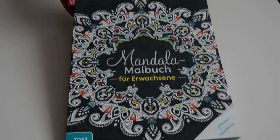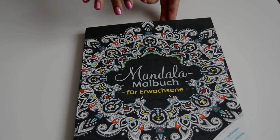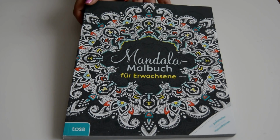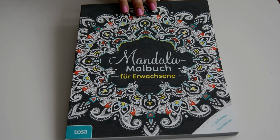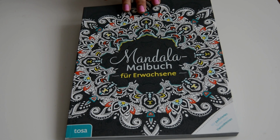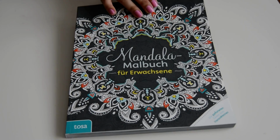Now we only have two left. And this one I got in the mail yesterday. It's another mandala coloring book. It's $5. I don't know if you can get this in English, but I think you can get this in the US Amazon store as well, but then you don't have English language in it, only German.